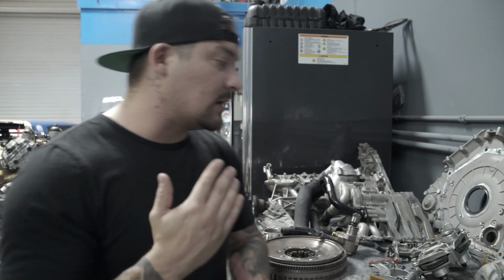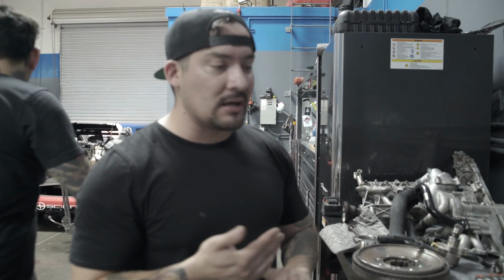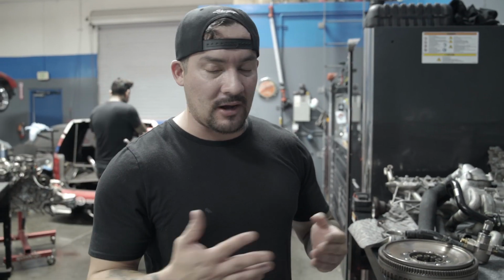So how it works in an engine is essentially a short block is just to withstand the power. The power comes from the cylinder head, cylinder ports. Clearly compression does play a factor, but it all comes down to the cylinder heads, camshaft, valve sizing, etc. So what we're going to do with our packages is we're not going to do the basic stuff, which is a very common thing you do.